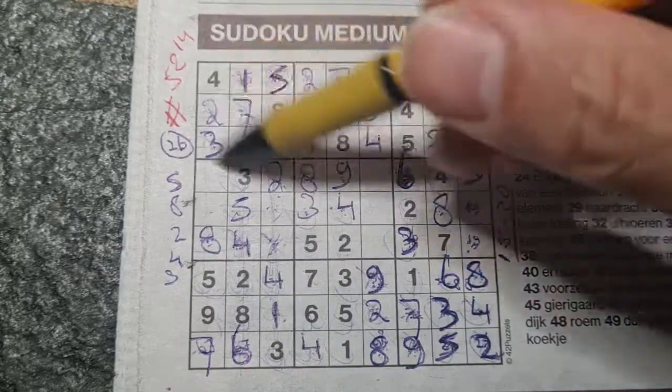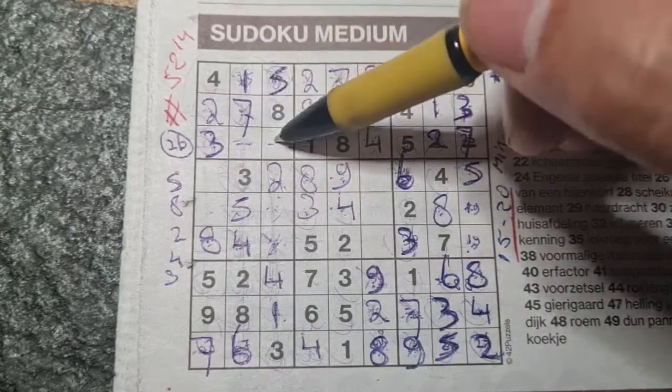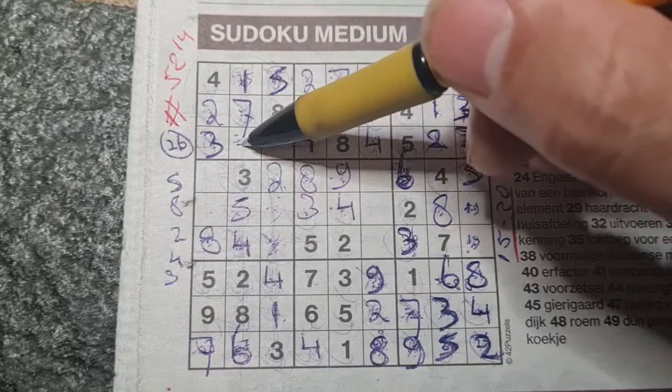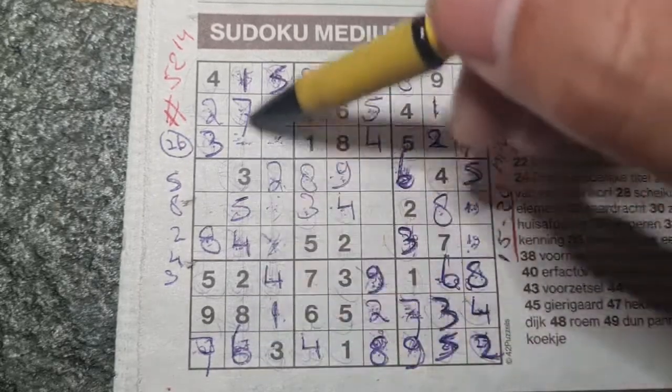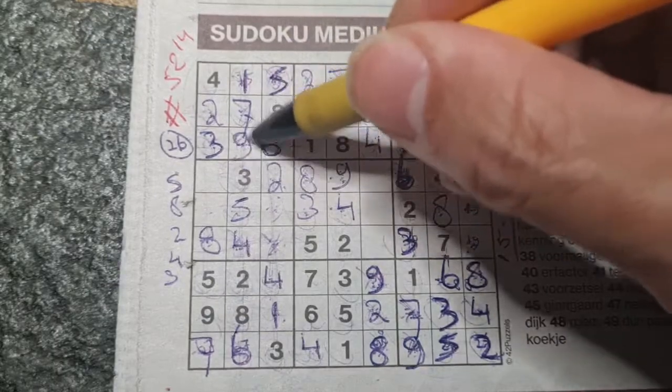2 missing numbers in this big square for numbers. The 1, the 2, the 3, the 4, the 5, the 6 is missing. The 7, the 8, and the 9 is missing. 6 and a 9. We have a 6 in the second column. No 6 there. 6 should be here. And the 9 goes there.